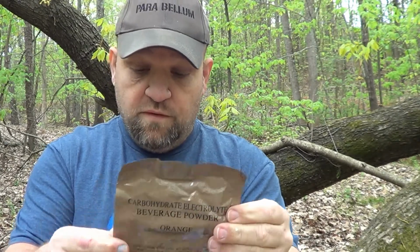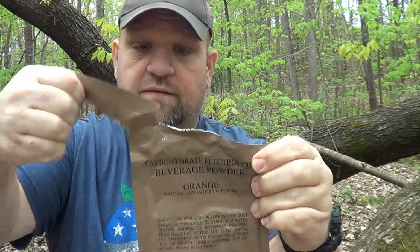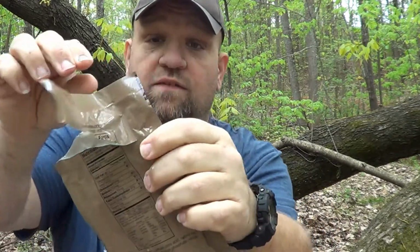So we have the orange beverage powder. Pour 12 ounces of water in this pouch, which is half a canteen cup, which isn't much. 12-ounce soda, think about that, 12-ounce can. Fold over the top of the pouch, shake firmly for 30 seconds. So if you look on MREs, the American, there's usually a little tear, a little slit. That's where you want to tear it. They hardly ever tear straight across. If you look on the other side, there'll be a tear slot. So you tear the 2 sides, you got your beverage.